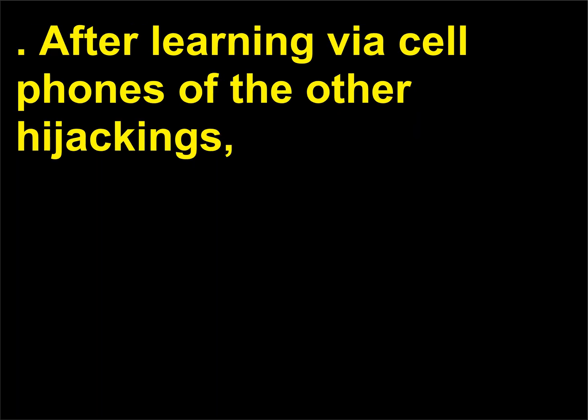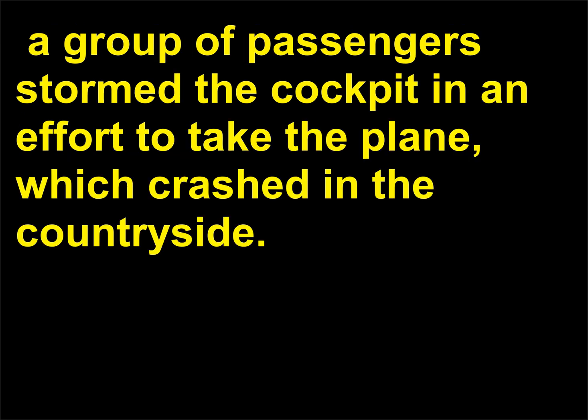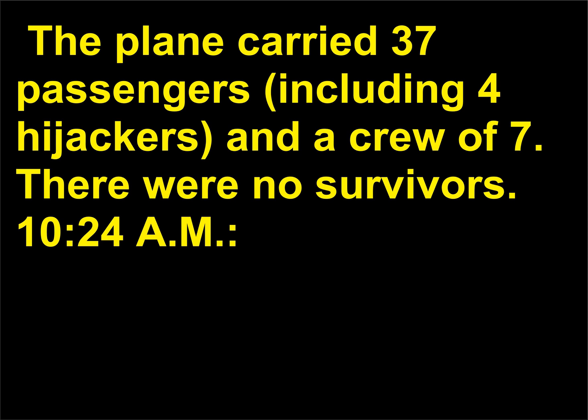After learning via cell phones of the other hijackings, a group of passengers stormed the cockpit in an effort to take the plane, which crashed in the countryside. The plane carried 37 passengers, including 4 hijackers, and a crew of 7. There were no survivors.